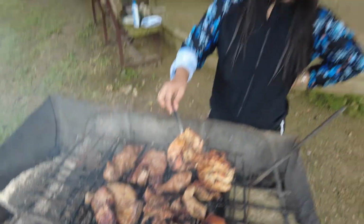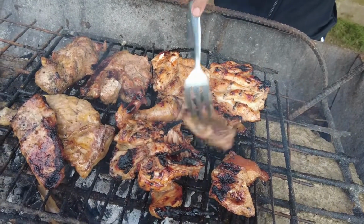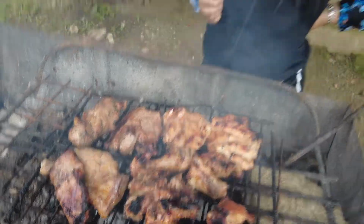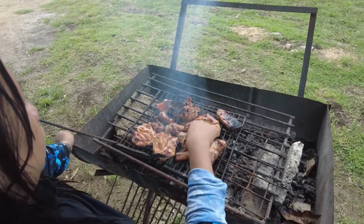Cooking. Hey, good looking. Smells really good, hon. Smells really good. Your belly is red. Yeah. Quack. Yummy, honey.